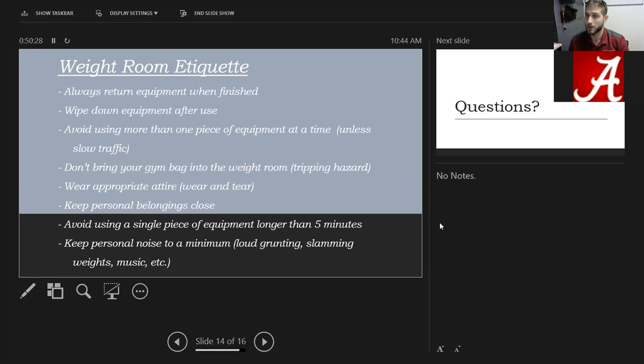One is always return equipment when you're finished. So, we talked about machines with plates. When you're done, try to put them back. Whenever you're done with dumbbells, put them back on the rack.